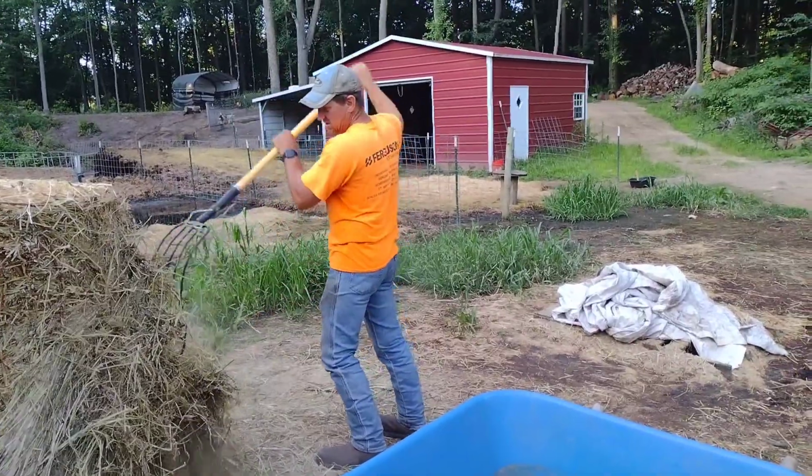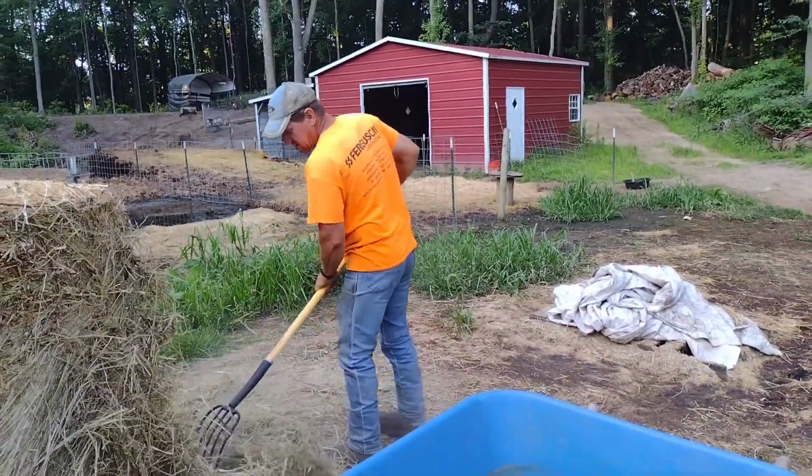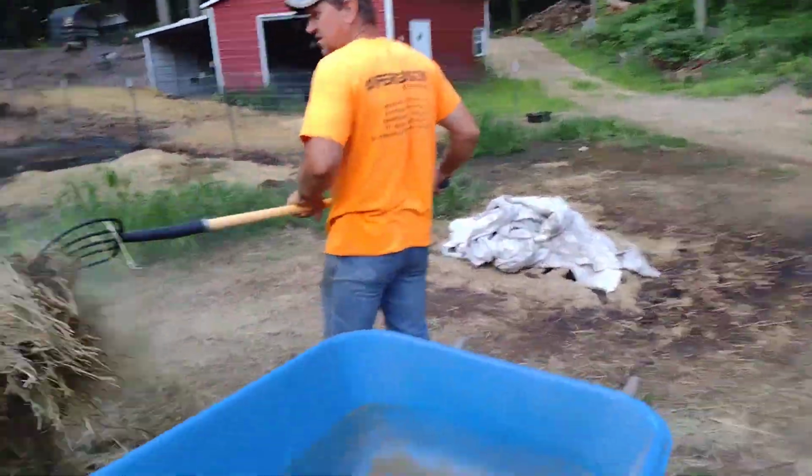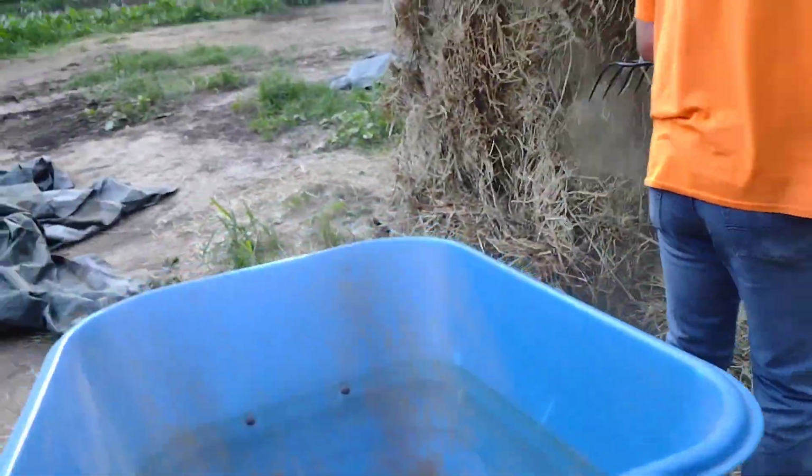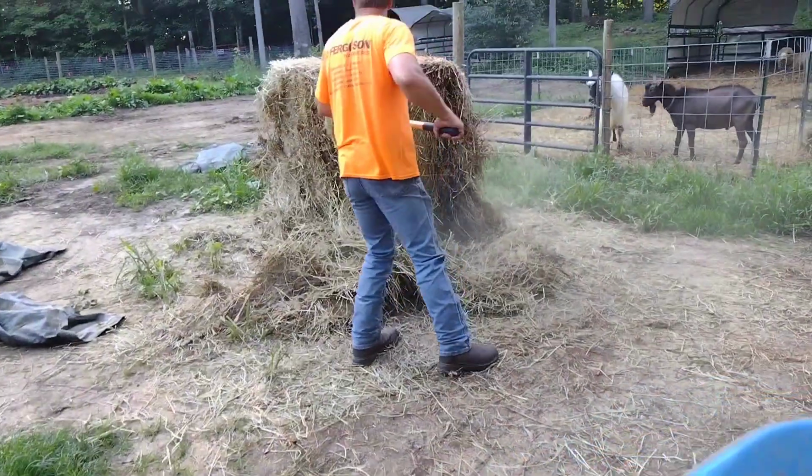It's actually not that bad of a bale. Usually it's not until I get in through. Here, let me move this. It was just easier for me to put it in the wheelbarrow and wheelbarrow it over to him.